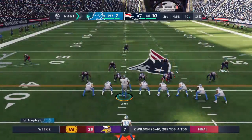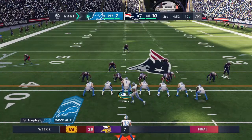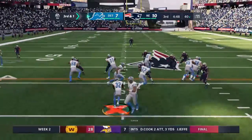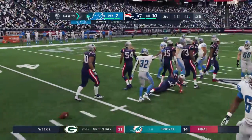But a nice little gain. A gain of 3 last play. This time they double it and pick up 6. 3rd down. Mike 51, Mike 51. They'll try and run here with Swift. And he's got the first down yardage before he's brought down at the 42.